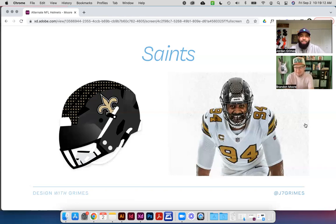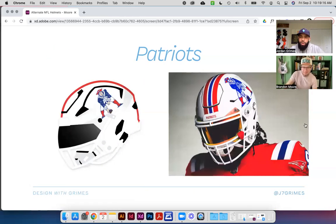Way, but we'll see what they end up actually pairing this with on the field. Next one is going to be the New England Patriots. So they went straight throwback retro. There's no frills about it. I'm sure the fan base loves it. I think it's a really good look with this white helmet.